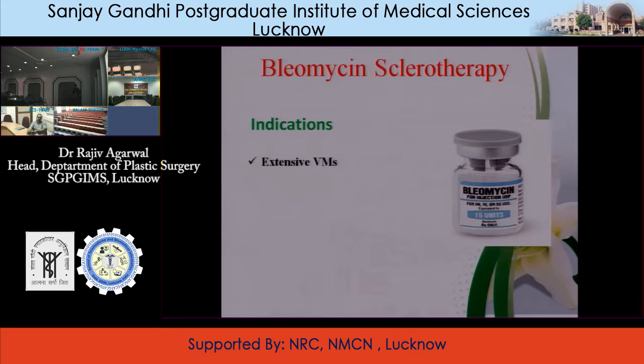The advantage of these sclerosants is that they help to shrink the lesion, reduce the vascularity of the lesion, and make the work of the surgeon less challenging and less stressful, because it is very difficult to put your knife in these lesions. They bleed like hell when you operate on them in the OT without any bleomycin or any sclerosants.